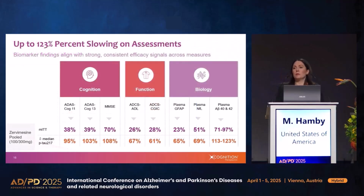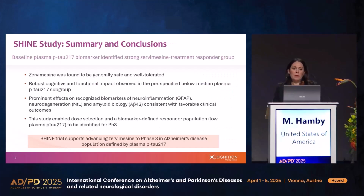So overall, I think what's remarkable about this study is that across these cognitive and functional outcome measures, as well as the biological impact as assessed by plasma biomarkers, the results are consistently favorable, with greater effect sizes seen in the low tau cohort. So baseline plasma phospho-tau enabled us to identify this subgroup, a strong responder group of patients that might be more likely to respond to zervimesine, which is now the hypothesis and what we're planning for phase 3, at least under discussion: whether or not we stratify using phospho-tau 217, or enroll based off a set threshold of lower than, say, 1 picogram per mL phospho-tau 217. Those kinds of discussions are ongoing.